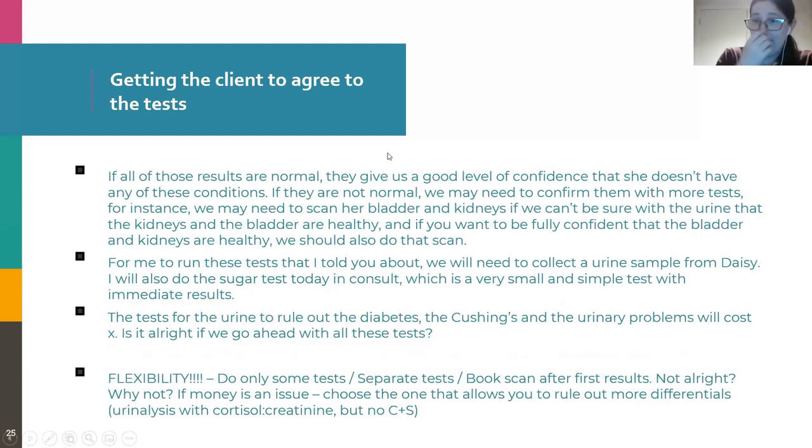Based on that, if all of these results are normal, we can be fairly confident that Daisy doesn't have any of these diseases. If, however, these results are not normal, which I suspect is possible, because these are the most likely diseases, then we may need to do some more tests to confirm what's wrong with Daisy. So, for instance, if there's something wrong with the kidneys or with the bladder, we may need to scan her. If there's something wrong with the stress hormones, we may also need to look at the gland that produces the stress hormones. And if we have diabetes, we may need to confirm that with a different test.